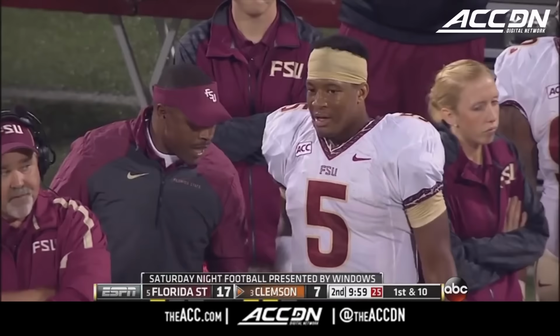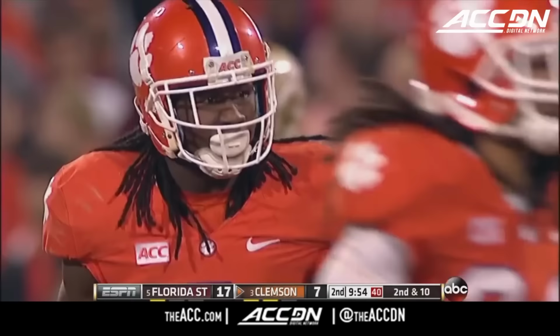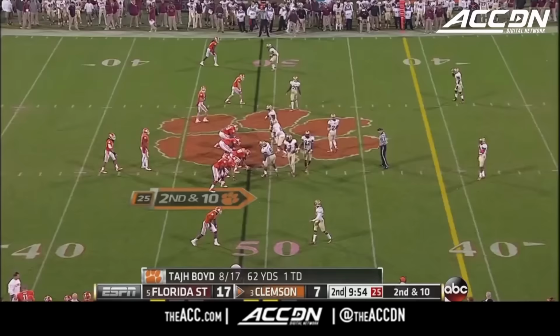Yep, you're right. Tajh Boyd, pocket. Holds, fires far side, incomplete. And again, miscommunication going on between receivers and quarterbacks here tonight. So much of this offense is predicated on the receivers and quarterback not only being on the same page, but adjusting your route based on the coverage that you see. And the quarterback and the wide receiver need to be able to see and adjust to the same coverage. If you read the wrong coverage or a different coverage from your quarterback, you're going to have misfires like that.